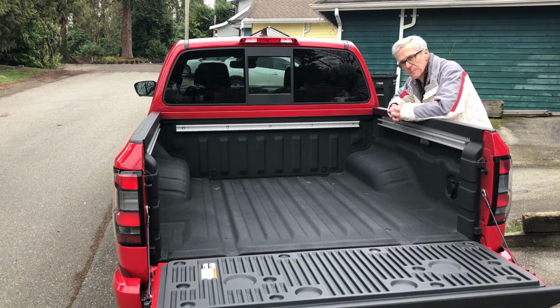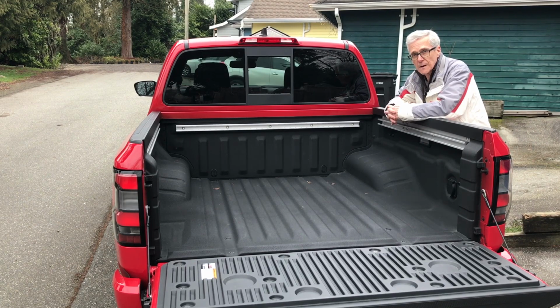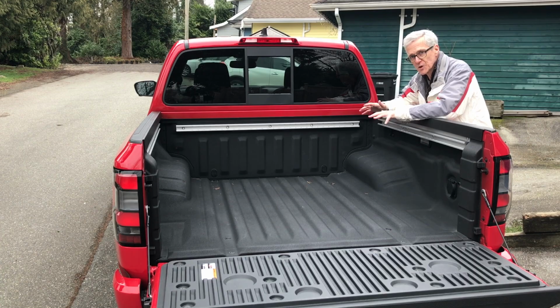I still find that a bit of an omission, because when you're on the website looking at Ford or Chevrolet, they do offer options that you can build right into it. In the case of Ford, there's 3 kinds. Now, on a smaller truck that I tested recently, the Hyundai Santa Cruz, it comes with a really nice, solid, secure roll-up tonneau cover.